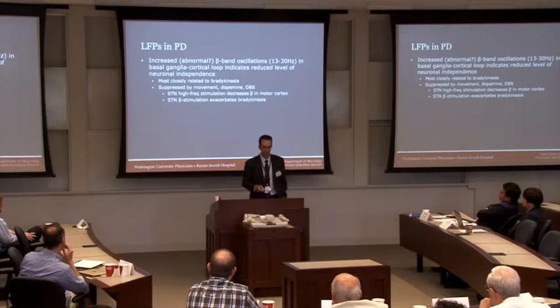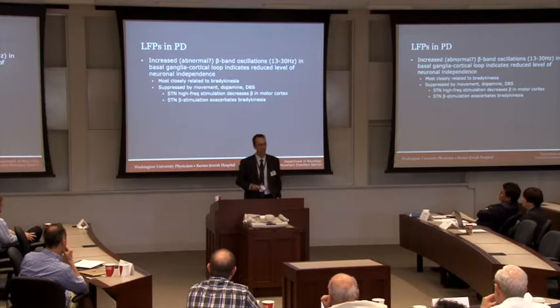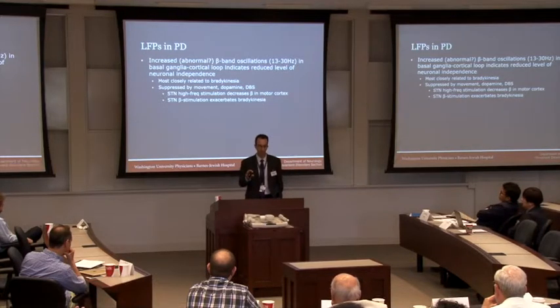And this reiterates the abnormal LFPs in Parkinson's disease. We have increased beta oscillations throughout this entire system within the basal ganglia, but also in the motor cortex. And this, at least clinically, as far as we can tell, is most closely related to bradykinesia. It's not completely linked to the tremor and the other symptoms, the postural instability of those components.